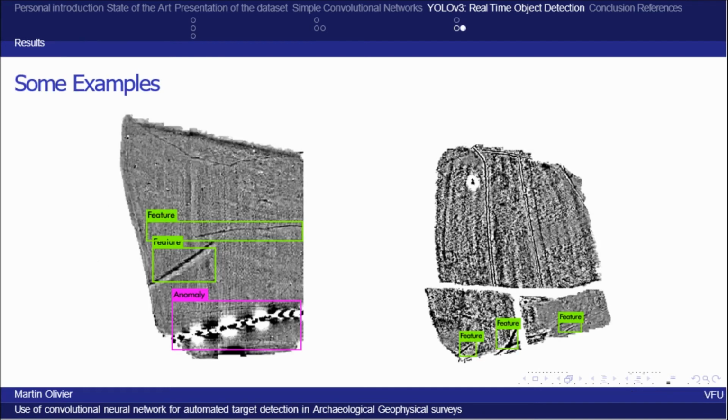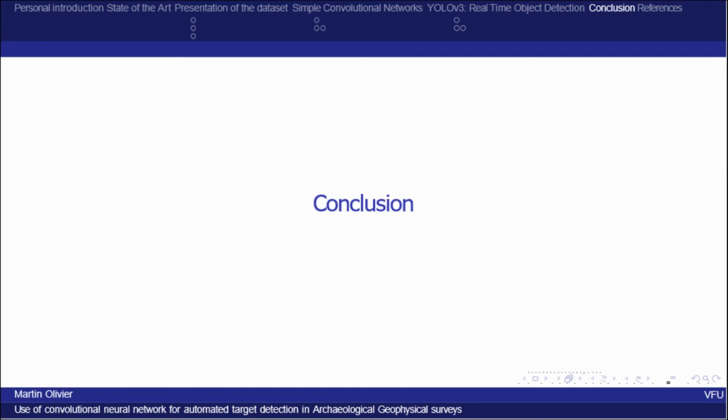So, some examples. On the left, a good example. It detects a feature, it's called a feature, but it's a structure, rather well. We can see a really nice box here, and also a really nice box here, and the anomaly is also really well detected. However, on the right, it has some troubles. It seems to manage to find the small features here on the bottom, but the rather huge features here and here are not really well detected. Also, this one is not detected at all. This is mainly due to the fact that we have a really small data set, so it has some trouble learning on this.